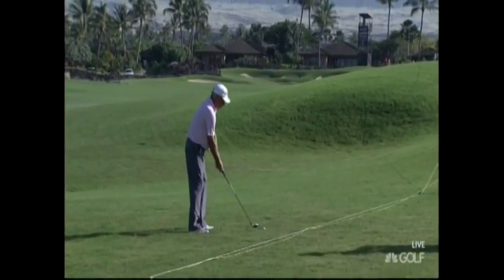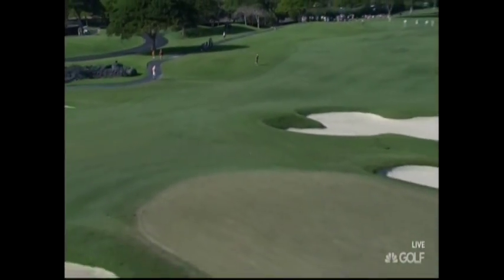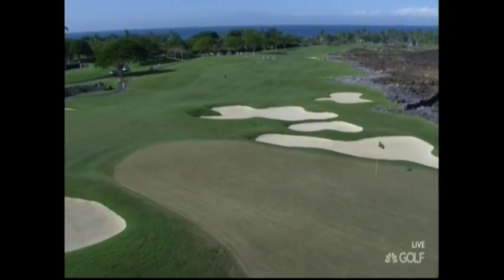This will be Fred's 3 hybrid. Taking it up the right side, gets a bounce. Just a little bit more and it'll get there just on the edge. That's a good leave though, right across the green. Yes, it is.